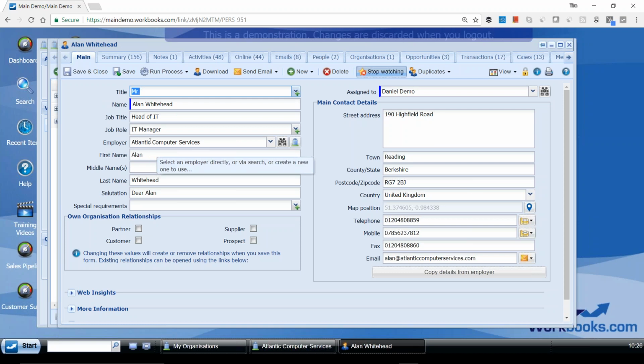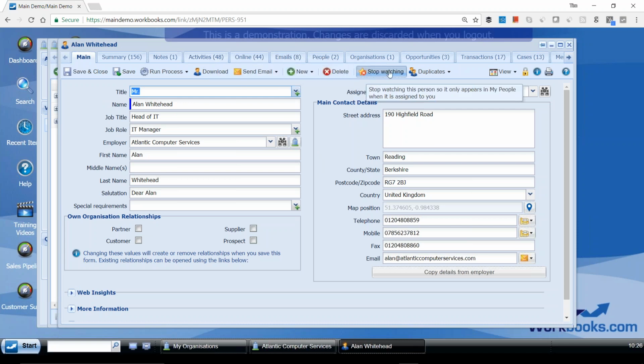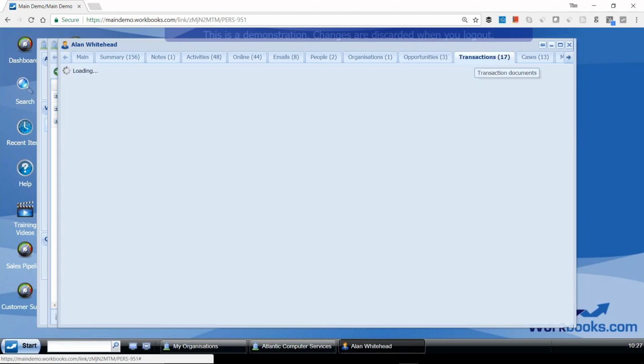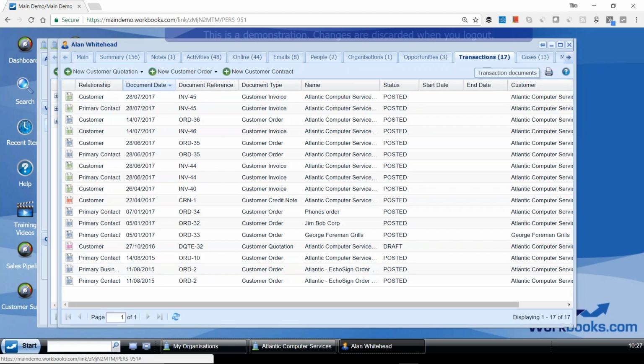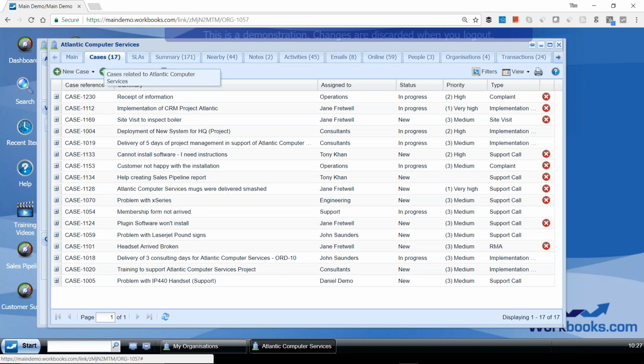Initially we're on the main tab here, but again we can see what activities we've done specifically with Alan, emails, opportunities, what opportunities are on the go with Alan and his company, what transactions. This is different. You may not get this with many other CRM solutions. What financial transactions, quotes, orders, invoices, credit notes, POs, customer contracts have we got on the go with that client, and cases on. You decide what you want to see. So we're here today to also look at how you track customer service. So we can see here a number of cases outstanding with this client, and we can see there at a glance a summary of all of those cases. You decide what columns you see as well.